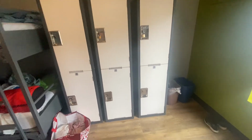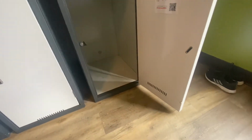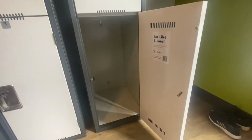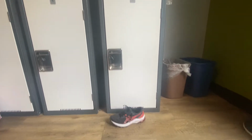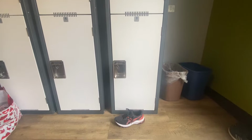And these are the lockers. Obviously you get assigned one with your bed number. It's the same number on your locker. And this was empty, so I can show this. They look like this. Honestly, the size of these is pretty big. They have 3 hooks, and honestly you can fit a suitcase in here. That's no problem. Okay, so to put it in perspective, this is my shoe. So they are really large for lockers anyways.